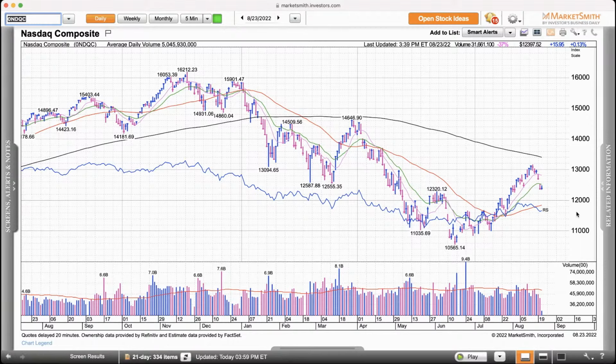You can see that the volume has been drying up. Even yesterday's sell-off, pretty sharp, was on really light volume. Today, I think the volume was even lighter. Nobody really wants to make big bets, and I think that's probably what investors should be doing: not adding exposure, maybe thinking about pulling back here and there, waiting to see what Powell has to say.